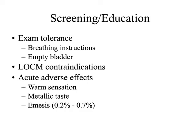Like when you open a box of contrast media, there's a little tear-out pamphlet that tells you all sorts of stuff about what's in it. It'll have the actual formula for how contrast media appears.